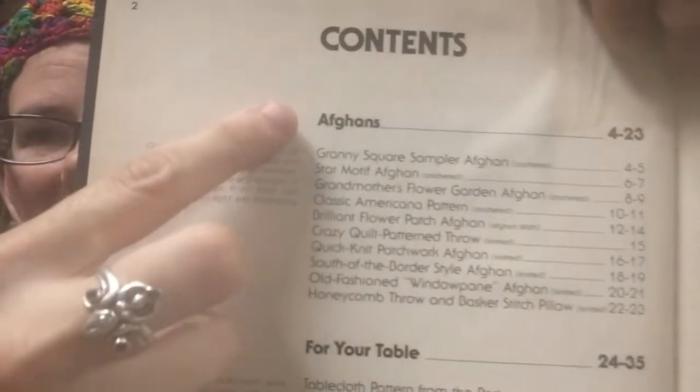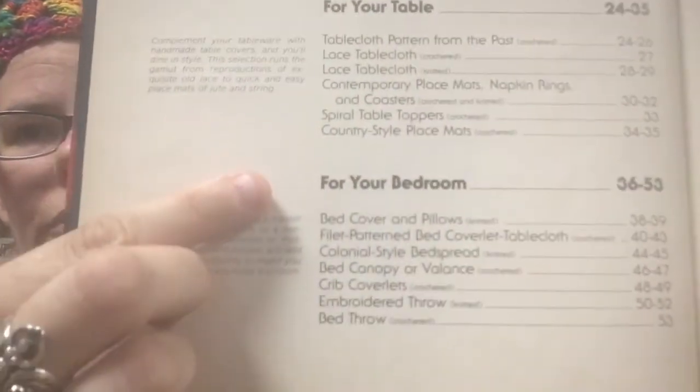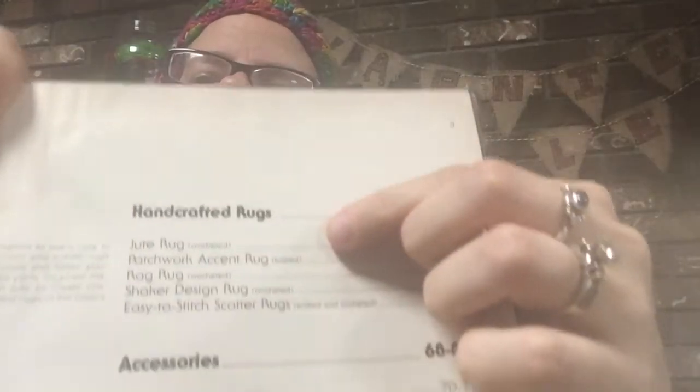So on the table of contents, this has afghans for your table, for your bedroom. Oop, what's that say? Handcrafted rugs, accessories, and a glossary. Alright, so I'm just going to show you the top one or two things in each chapter that I really like. You're going to notice a pattern here. Pun intended.